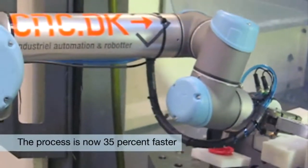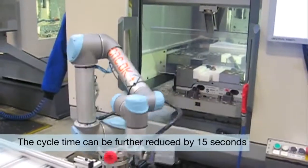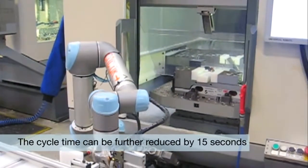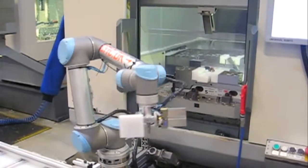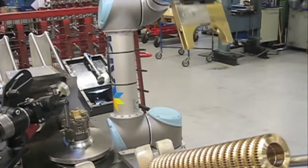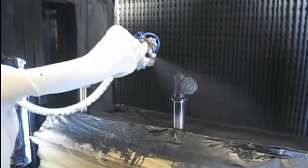The company has already seen that the cycle time can be improved from 55 to 40 seconds by using the new tool that can hold 2 items at a time instead of 1. As a result, more robots will ultimately find their way to OTV. The experience of the first Universal robot makes it even easier to justify the expense of additional investment.